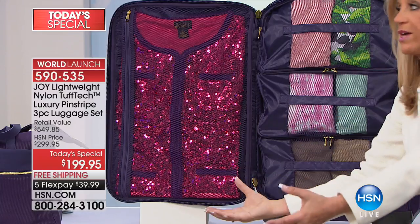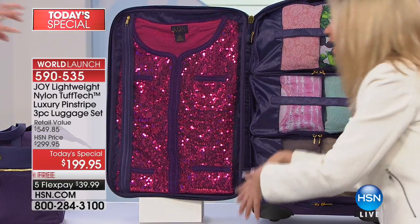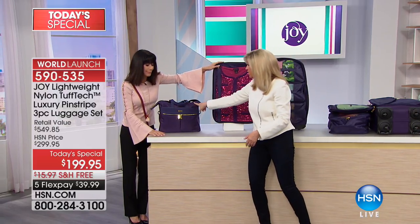You can leave them on the dresser when you're traveling, or you don't use them at all and just stuff the heck out of this. You can pull them right out, exactly. Remember, you're starting with the most lightweight luggage. So this is all free. Right, exactly. And guess what else is free?